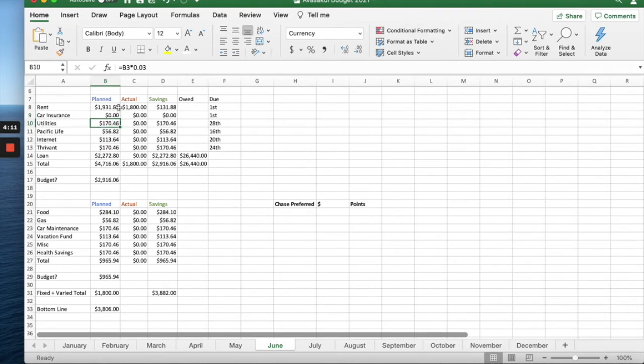Our utilities are 3%. Internet I brought down to 2%. This is our life insurance, and then this is our long-term disability. Whatever it is, that's what we pay for. And our loan, like I told y'all earlier, is at 40% of our income. So with our income, we're knocking it out of the park.